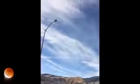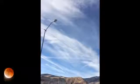Here is Stephanie's next photo as well. Just a complete mess. Chem lines, and all this was chemicals that have been sprayed early hours of the morning, and it becomes like this in the skies. Such a waste of time, because we all know that something is happening.